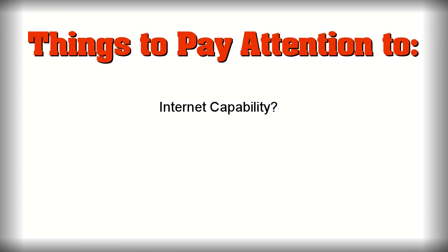So the first question would be, do you need access to the internet through your TV? What I mean by that is, do you want your TV to be able to access internet services and sites on its own? In other words, you don't have to connect a computer to it and use it as a monitor for your computer and then browse the internet on your computer and have it show up on your TV screen.